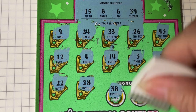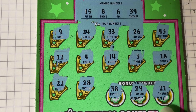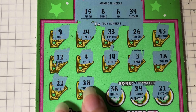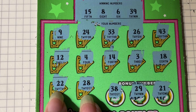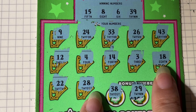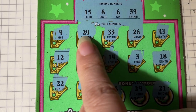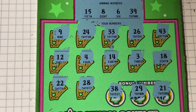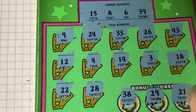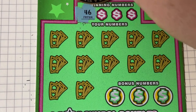Alright, do you see anything? Let me check real quick. 21, 29, nope. 38, oh, one off. 28, 22, 12, 4, 14, one off. 3, 18, 43, 26, 33, 24, and 9. I'm not seeing it on number 26. Let's take it off. Scratch 27.